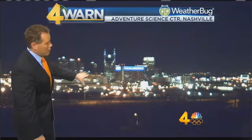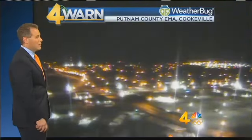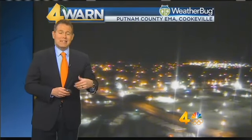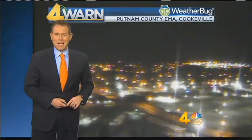Eastern Middle Tennessee, you're dry right now in Smith County, looking dry around Metro Nashville as well from the Adventure Science Center camera, looking towards downtown there. A little break in the cloud cover is going to move through this morning, so some sunshine initially, but we're still almost an hour away from sunrise, so it's still dark out there from the various camera perspectives.